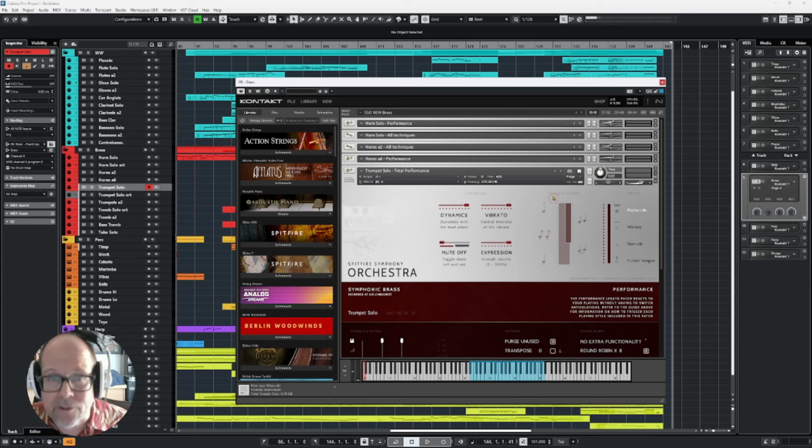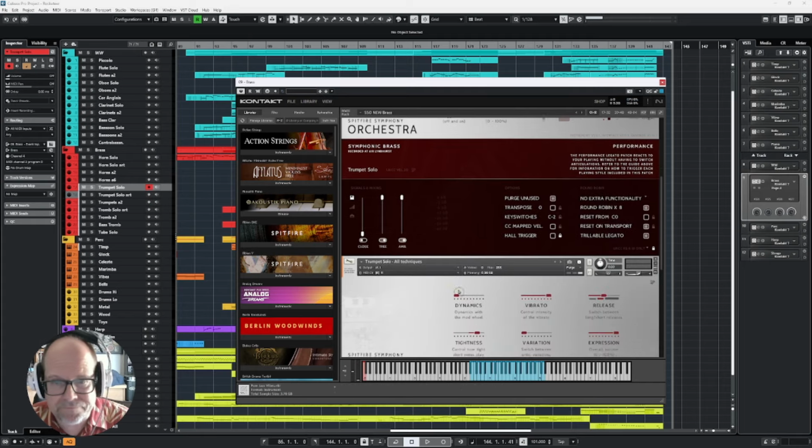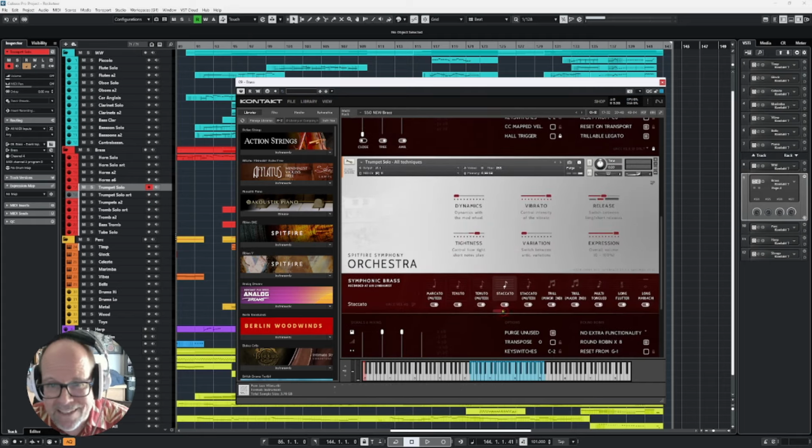What if you need the other articulations? What if you need some special triple tonguing and things like that? That's why Spitfire gives you the trumpet all techniques patch. Let's open that one. Now, as you can see down here, we've got those 30 additional articulations: rip, fall, long flutter, trills, staccatos, muted staccatos.